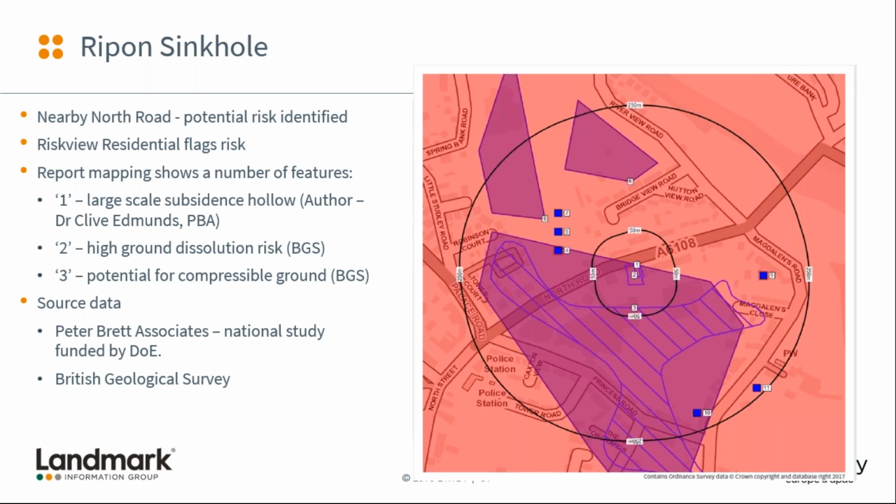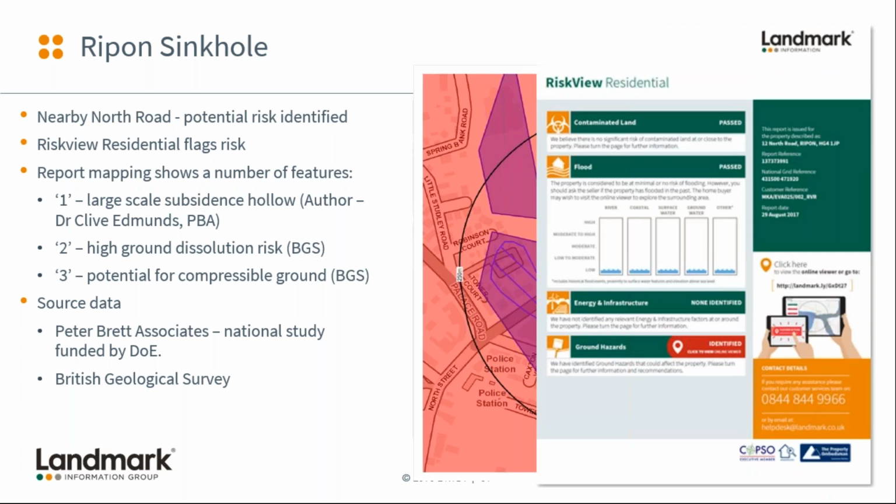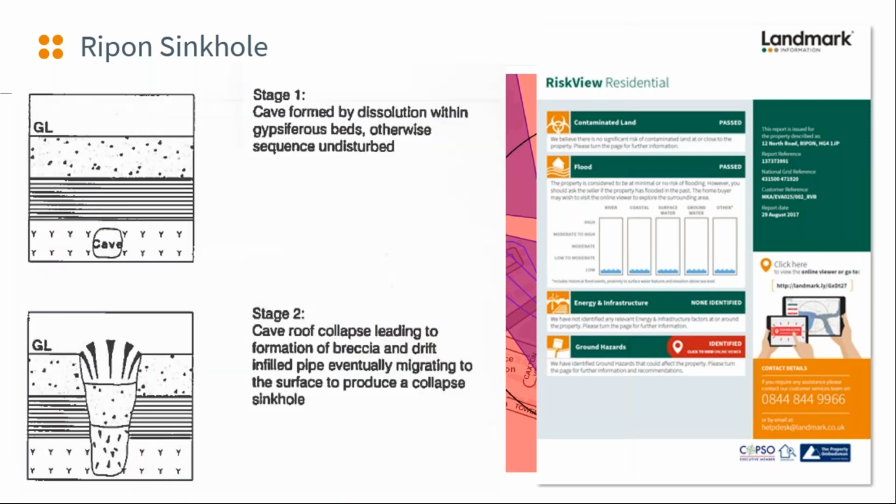We get a lot of other information from the Environment Agency. We also get some unique data from Ove Arup, who are the largest engineering company in the world as well. So this is what our Risk View Residential report shows. And again, one of the component parts of this 5-in-1 report is ground hazards, or mining and stability.